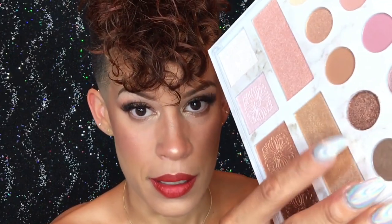This palette does take some work. I'm not gonna lie. I used the NYX Jumbo Pencil in Milk, and I also used the NYX Jumbo Pencil in Iced Mocha for some extra help. And I also had to wet my brush for the lid color. There was a lot of fallout, but I'll show you. I made a pretty good dent in there, right here. So that is the lid color.